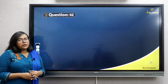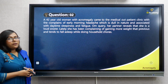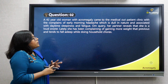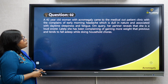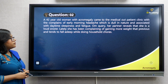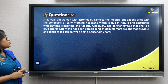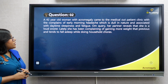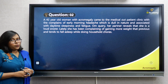Now we will discuss our second question. I want you to read the stem carefully. A 42-year-old woman with acromegaly came to the medical outpatient clinic with complaints of early morning headache, which is dull in nature and associated with daytime sleepiness and fatigue. On query, her partner reveals that she is a loud snorer. Lately, she has been complaining of gaining more weight than before and tends to fall asleep while doing household chores.